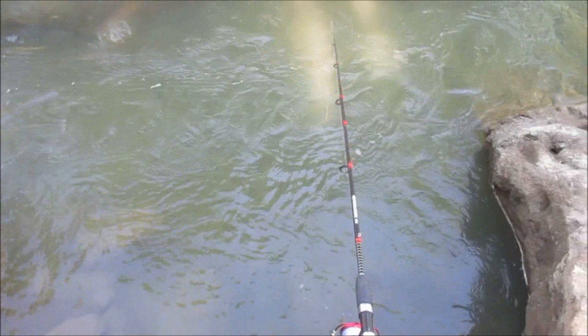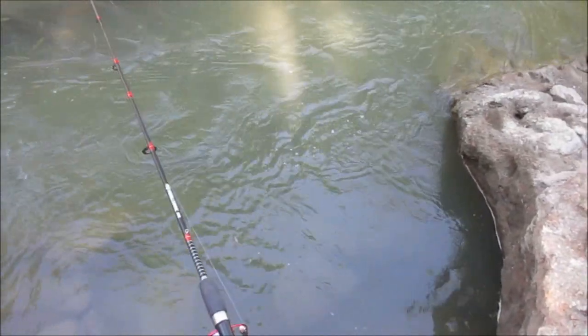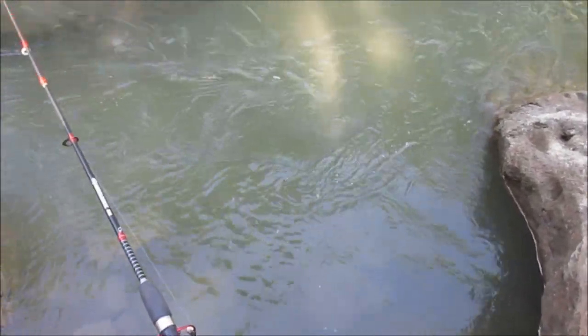Yeah, I noticed they're in the swift water, man. Big time, when it's real hot out like this.